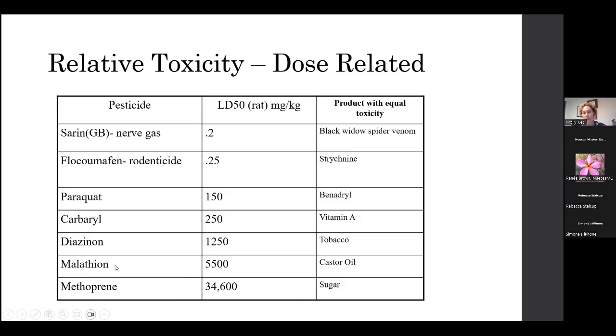Malathion, we know, being fairly persistent in the environment, is just as deadly as consuming that much castor oil, and who on earth would do that? So it's relatively safe for human exposure, right? But as far as the environment goes, it sticks around a little bit longer. So there are two different things you have to think of with pesticides: how does it affect me as a human, and how does it affect the environment? When we push or encourage the use of green, natural, organic products, it's not because it's safer for human health. It's because it's better for the environment. It breaks down quickly. It's not sticking around a long time. So that's just something to keep in mind.